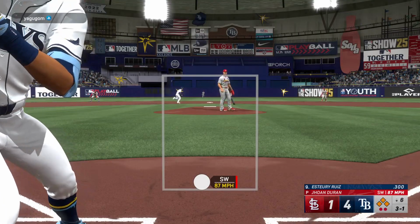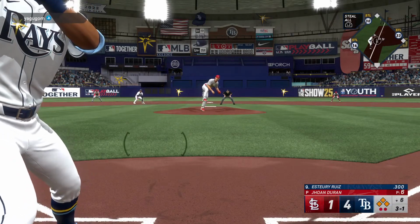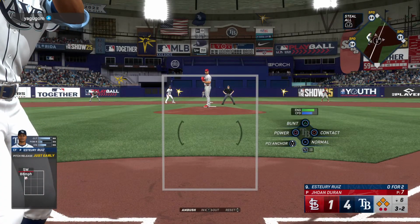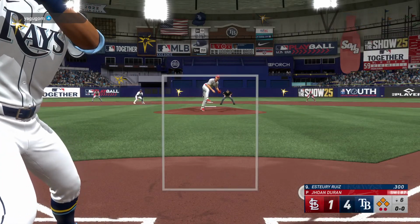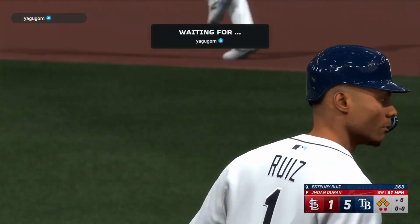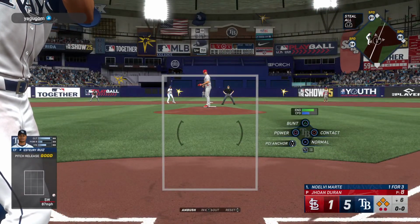There's the strike. In for a strike. Went with the sweeper. As a hitter, you don't know what to expect here in the 3-2. If he'll throw a breaking ball 3-1, he'll do it again 3-2. Ball 4, and a run comes in to score. So bases all loaded up. Marte will hit next.